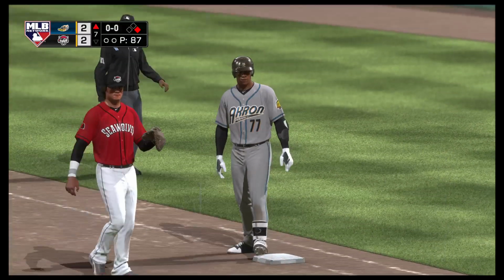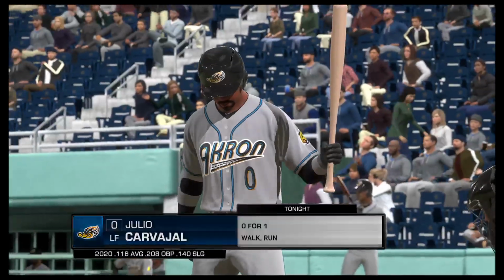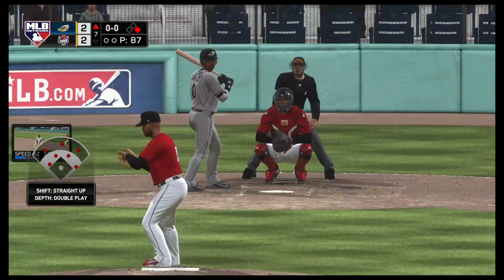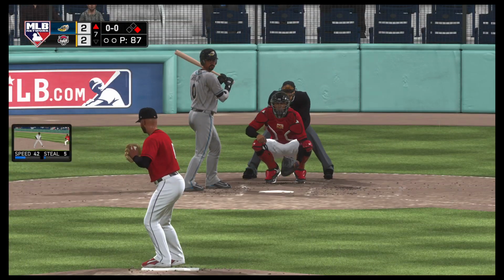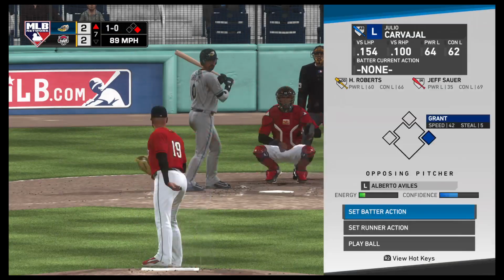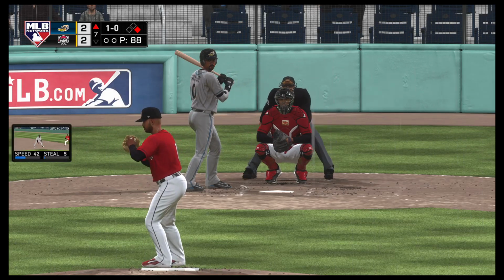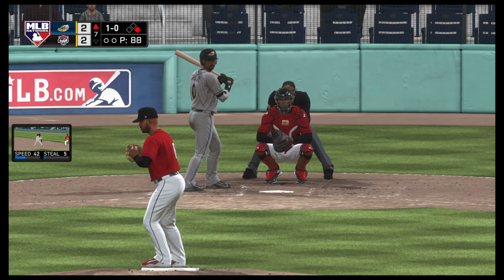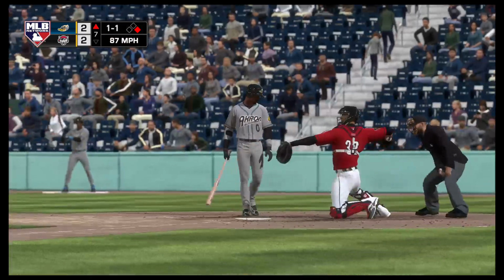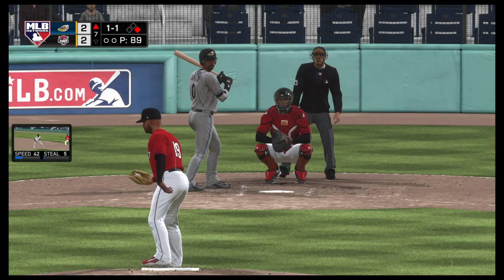The batter, the left fielder, Julio Carvajal. So striding in, Julio Carvajal, 0 for 1 with a run scored thus far. First pitch of the at-bat. Ball 1 as he lays off below the zone. A ball and a strike. Go ahead runs aboard here at first with nobody out.